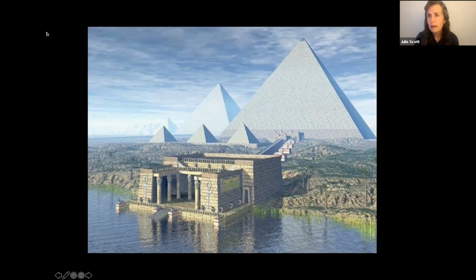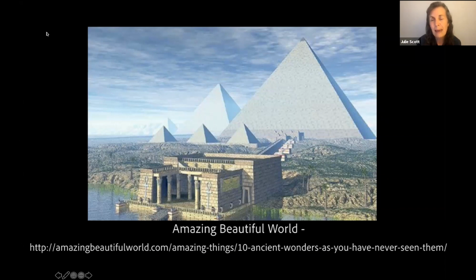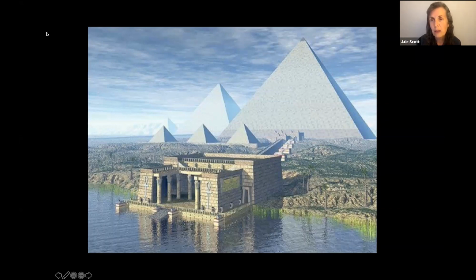When the Great Pyramid was completed, the surface was covered with white casing stones made of highly polished white limestone. And this image, which is created by Amazing Beautiful World, a website, is not fantastical. It would have looked like this, with this polished white limestone on the outside of the pyramids. The capstone, which is missing from the Great Pyramid, is believed to have been made of electrum, which is a metal alloy consisting mainly of gold and silver and traces of some other metals.